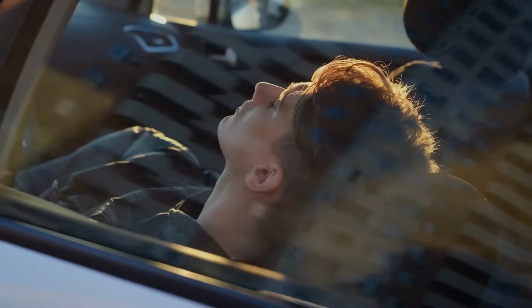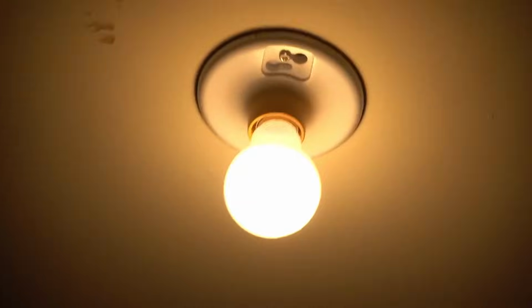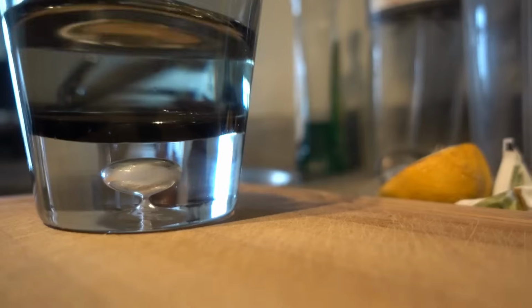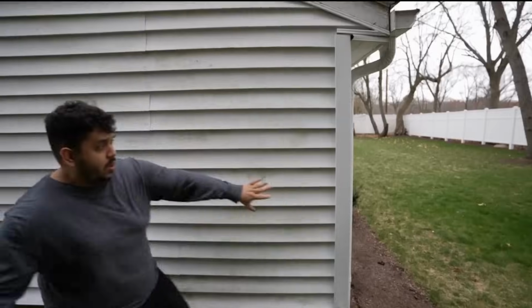A lot of locals spent the night in their cars, but in the morning, the shakes were followed by another earthquake, a bit weaker with a magnitude of 3.6. So, is Italy in danger? Well, the quake itself wasn't big enough to cause serious damage, but it evoked a lot of panic.